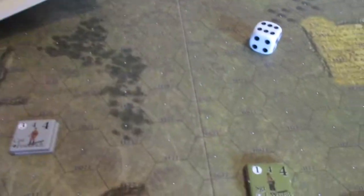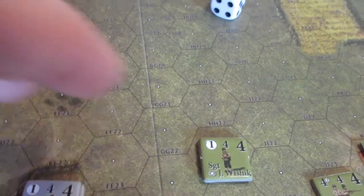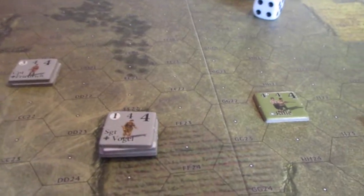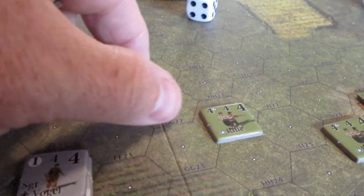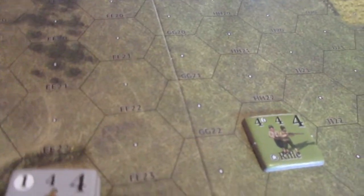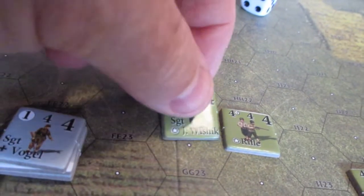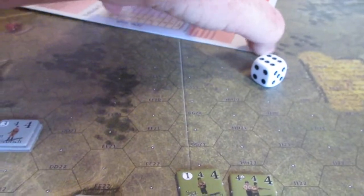I subtract the defense factor here, 4. Sorry, my battery almost died. You're firing at the single unit in the hex, so we're firing at the 4 infantry here. So 7 minus 4 is 3. We go to the combat chart.